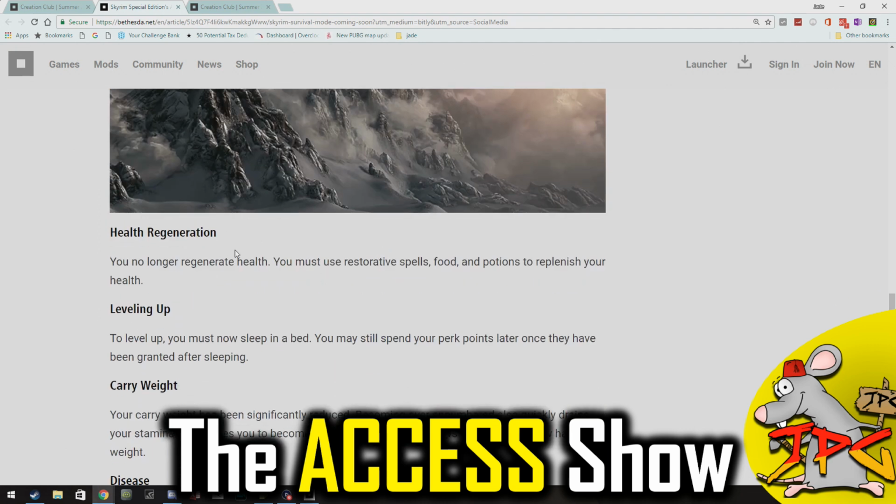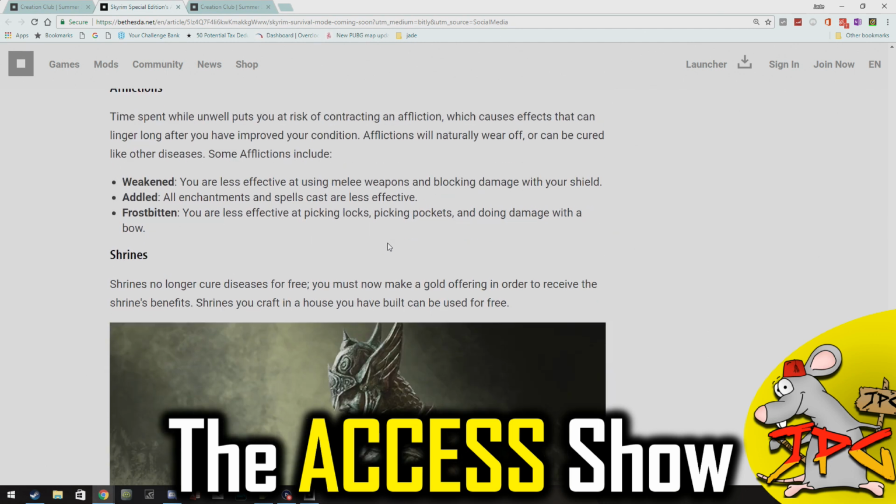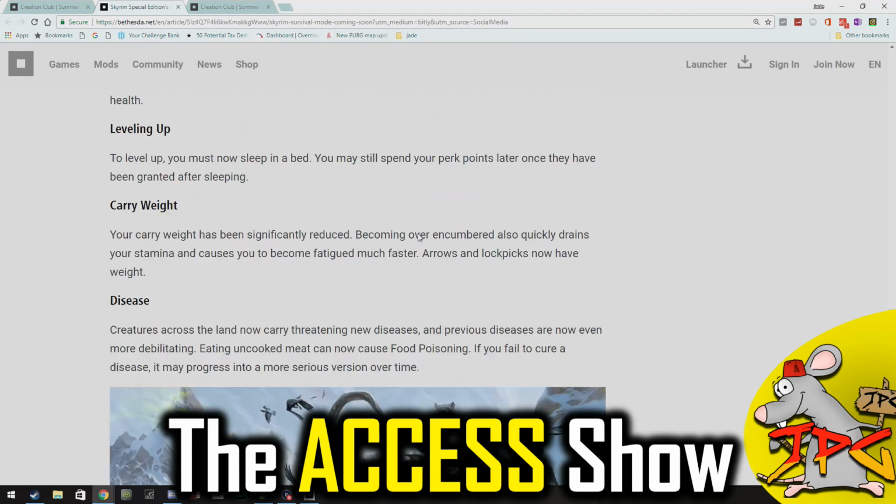Your health will not restore, and your leveling up must now be done when you sleep in a bed. Not to mention the fact you cannot carry loads of stuff, which is the bane of my life playing games. I hate having to sort out inventory for half an hour every day. There'll also be brand new diseases and afflictions added to it. There's a bunch more information. I'm going to give this a go. I want to give it a try.